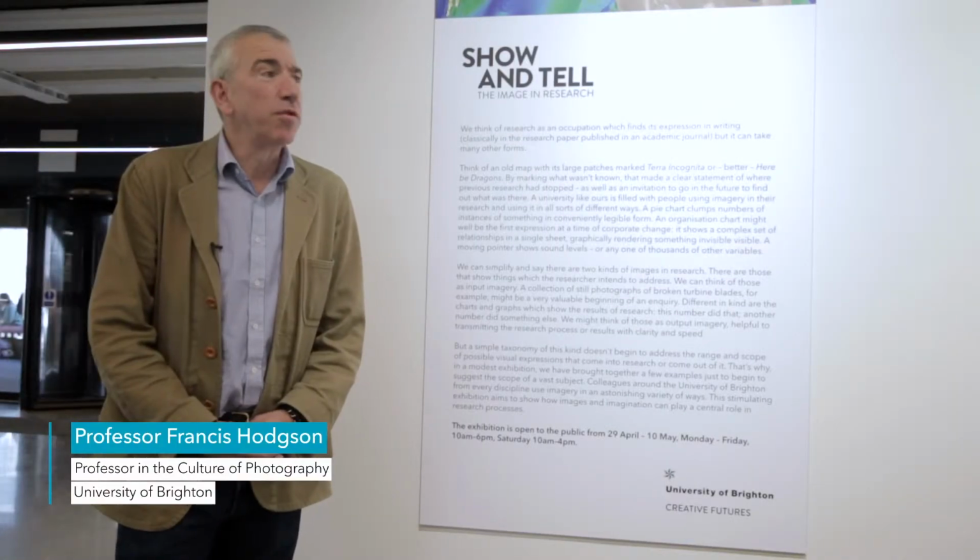It's called show and tell because that's what kids do at school. They get sent out, they pick up a shell, they take it to their class and they explain what they're doing. At some level, that's what we feel researchers do. The idea that research is confined essentially to writing is a wrong one, and both upstream and downstream of the research work that our colleagues do across the university, they use pictures to explain their processes or their results in all sorts of different ways.